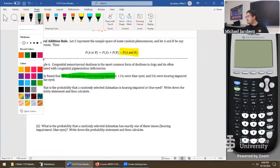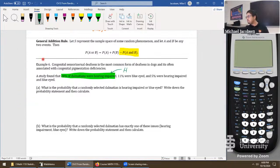Let's let that be the event H. We have a probability for H. We can just paraphrase over here on the margin and say probability of H, your Dalmatian is hearing impaired, is 0.28.